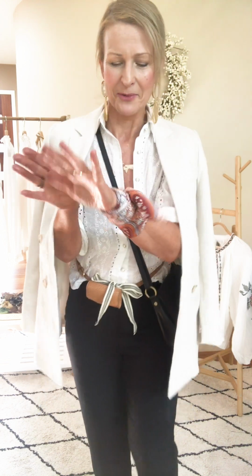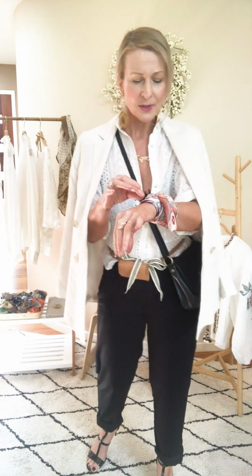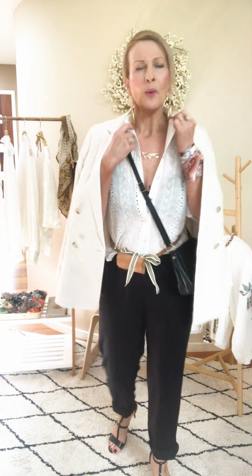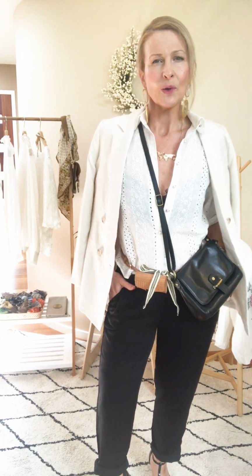And my favourite bit of this outfit is I'm inventing, or not inventing, I'm sure this has been done many times before, but I'm reinventing the way that I wear scarves. So I've just made a little cuff out of this beautiful silky number around my wrist. You could use a regular square one for this, you could use a longer one, you could use a tiny little pocket square and just tie it around, and it just looks so chic. So that's look number 1. I'm loving this relaxed feel, and now let's have a look at another one.